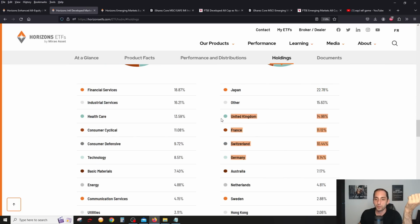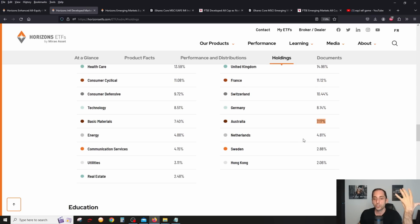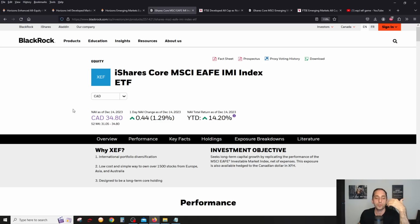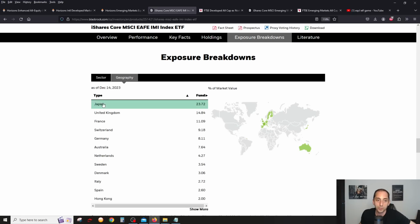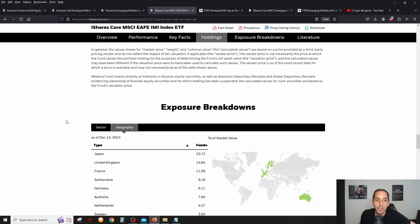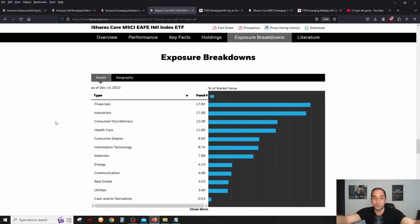Right here you have the big four economies in Europe, right? UK, France, Switzerland, Germany, but you also have a lot in Japan, typically a lot in Australia, Hong Kong, a couple of other European countries. It's mostly very, very similar, if not the same, for all these style of passive index ETFs to get exposure to developed economies outside of North America. If we look at the exposure breakdown, the geography is very similar, right? You'll see very similar exposures. Of course, it's going to be diversified as well.